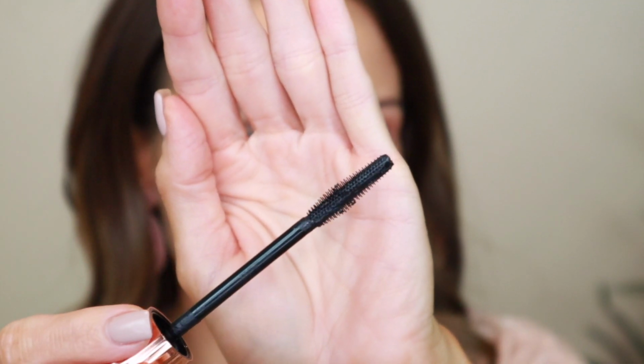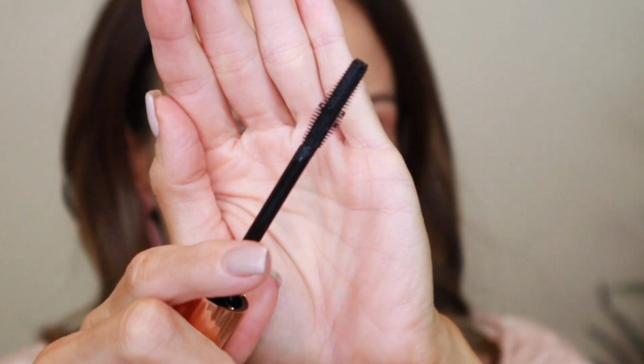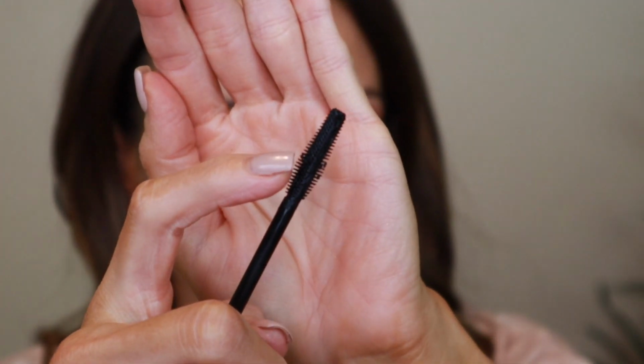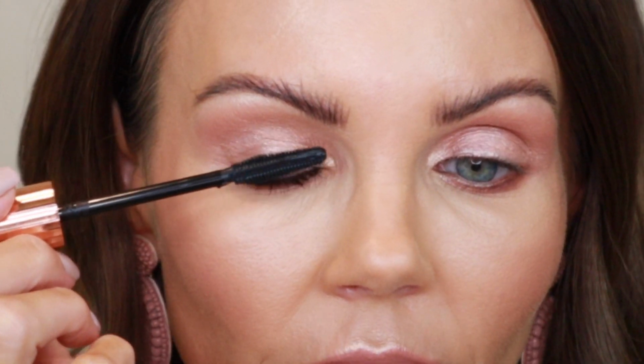But I recommend wiping off the wand if you don't like the clumps. I don't like big thick clumps. So this is how much comes off without wiping it. You can kind of see a few of those clumps, like on the tip, there's one right there, and on the other side there's two of them. So I recommend wiping off the wand. So let's go in for a second coat.